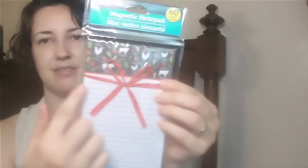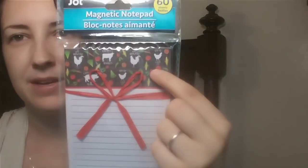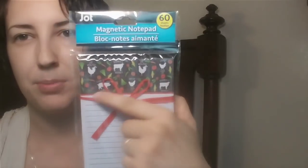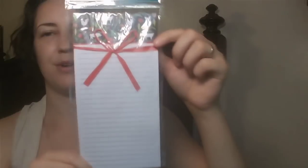So I picked up that one, and then this one here is cute. It comes with this little ribbon on it, and then it has some vegetables and just little farm stuff up here. So you got the animals and the vegetables and different crops and stuff. So I thought this one was also super cute, so I did pick that up.